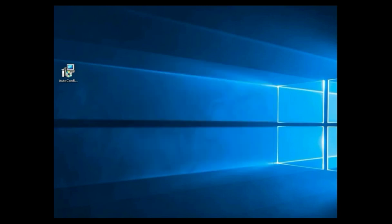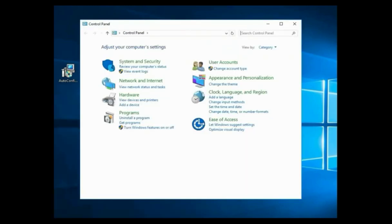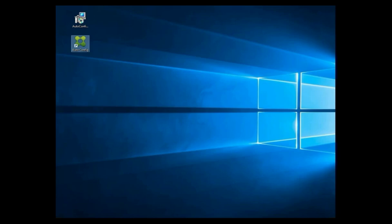Finally, let's validate our installation. Let's go to Control Panel, and under Add or Remove Programs, we'll see the tool listed as Citrix Automated Configuration PowerShell. Perfect. We just installed the tool, and now it's time to run it for the first time and export the current state of our on-premise infrastructure.